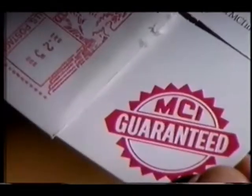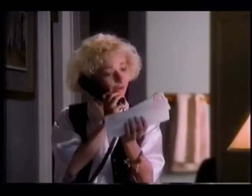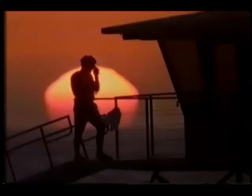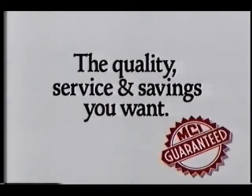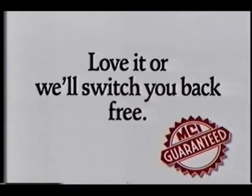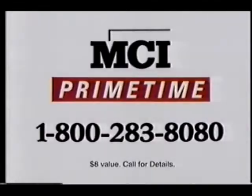I like the quality. I like my guarantee. I like my MCI. I like the cold prime time. I like my bottom line. That's why I like my MCI. MCI Prime Time. Call now. Get 1 month free.